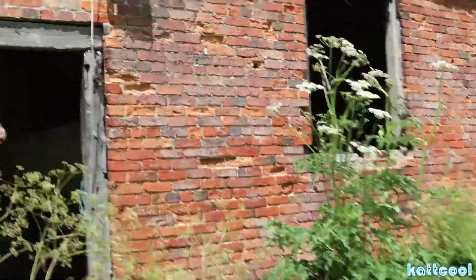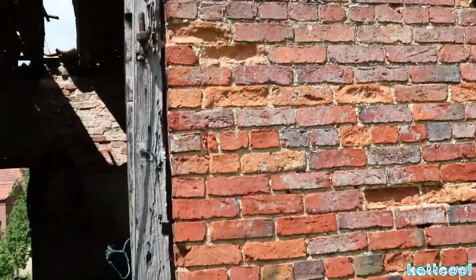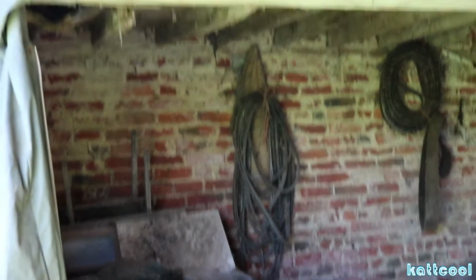But we thought we'd come and have a look, seeing as it's here. I think it's some sort of old barn, to be honest. Looks like it. We'll still come and have a look. Maybe some sort of storage it was used for back in the day, or a workshop. Really not sure.